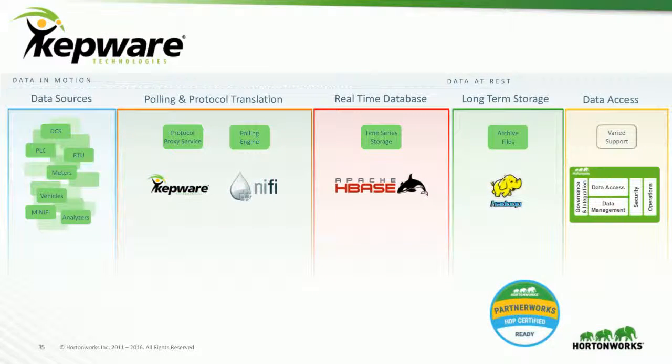Let's move on to Kepware. Kepware is one of our ecosystem partners. And what you're seeing here is support for the industrial industry. So edge devices where we might need to do some polling out to those edge devices. On the far left is your data sources. Then you have a polling and protocol translation layer, the polling and protocol translation by Kepware. So Kepware polls the external devices, and that's sort of a proxy that then moves into a polling engine with NiFi. They're leveraging HBase for real-time database, and they're using HDFS for long-term storage. So this is an exciting partner that we're working with out in the marketplace.